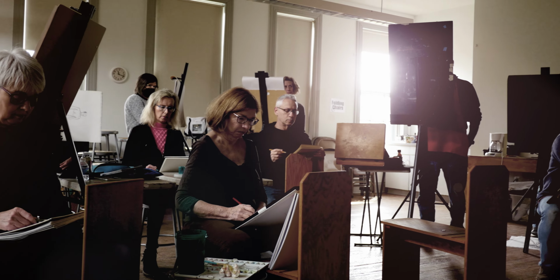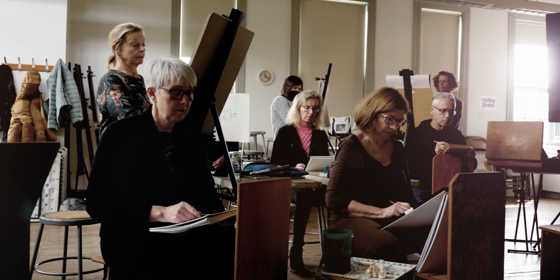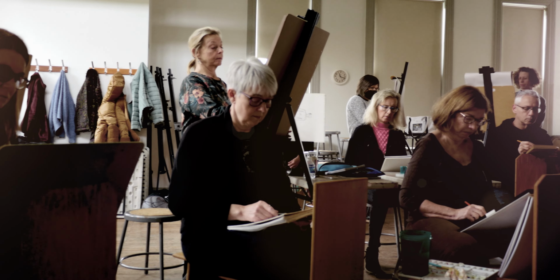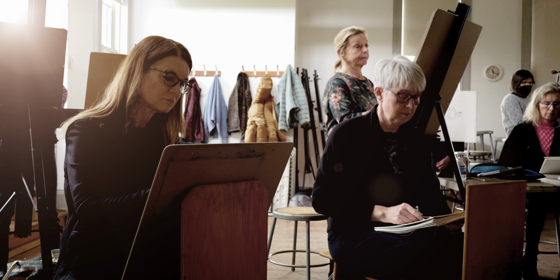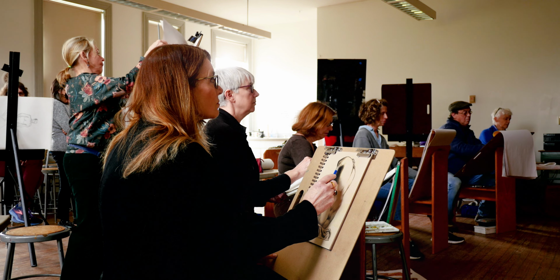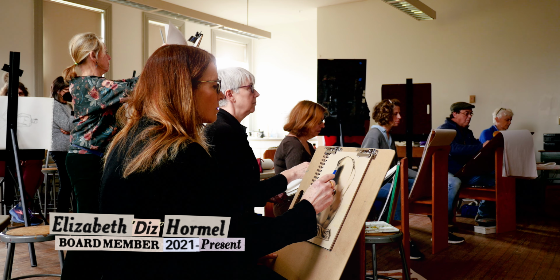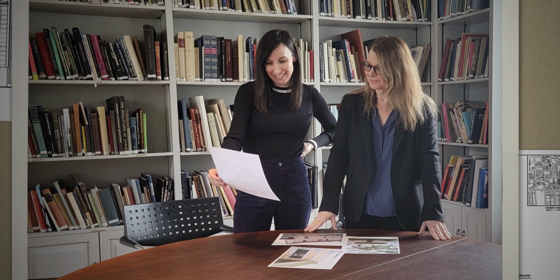In addition to being a board member, Diz really uses the museum. She takes classes here. It's very much in the tradition of the founders who didn't just support the museum, but actually painted here. I think that's partly what informs her incredible commitment to this place. So I knew that the board would not welcome another capital campaign. And I just thought, let's take away all the roadblocks to making this happen.